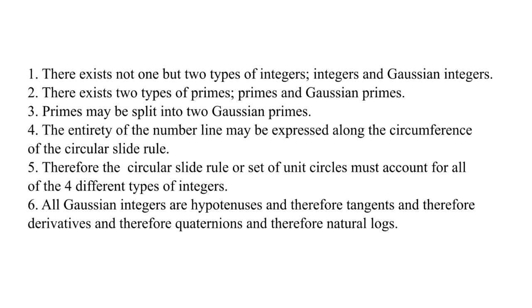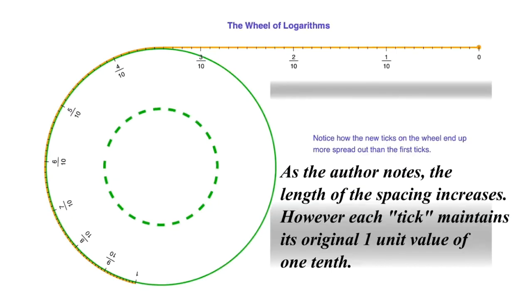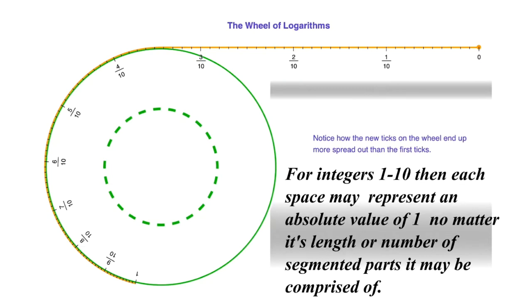To account for these different types of integers, let's start once again with Zagalowski's rubber band model of the circular slide rule. In studying the rubber band model of the circular slide rule, we notice a curious effect. As the rubber band wraps around the wheel, the distance between the units gets progressively wider. In this case, we will allow the units to be integers. Therefore, the distance gets progressively wider, reaching a maximum between integers 1 and 2, before the cycle repeats.